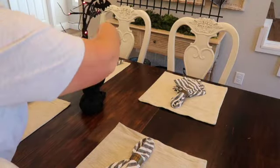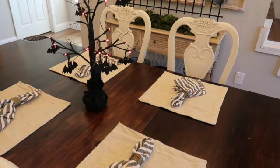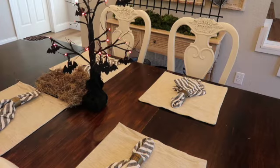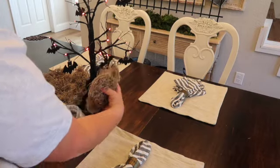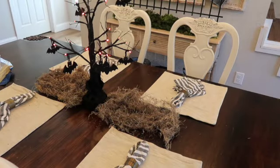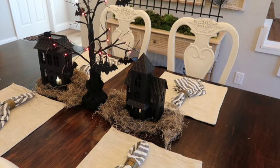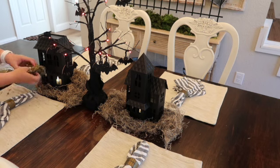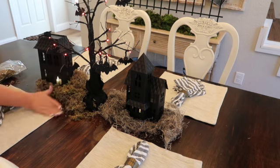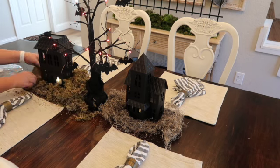However, the little mini foam tombstones weren't going to be in on time, so hopefully I'll have those by next year. So all I did this year was just put out the tree, and it was battery powered. It lit up little orange lights, and then I also got these metal houses that look really creepy from Target for $10, and I lit those up and put the moss all around it, and I still think it turned out great even without the tombstones.